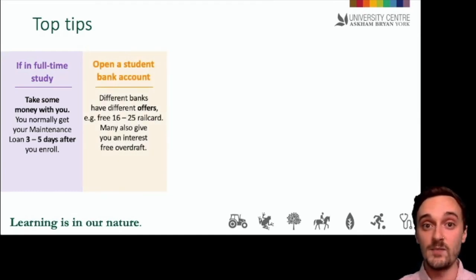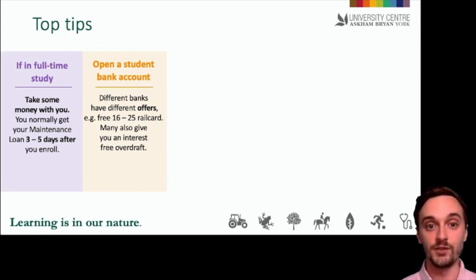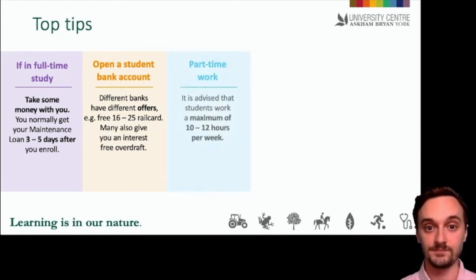I'd also recommend to open a student bank account. Lots of these will come with added perks, such as the 16-25 railcard, but also a lot of them will give you an interest-free overdraft, which can provide a bit of a safety net if you run into a little bit of difficulty during your time in higher education.